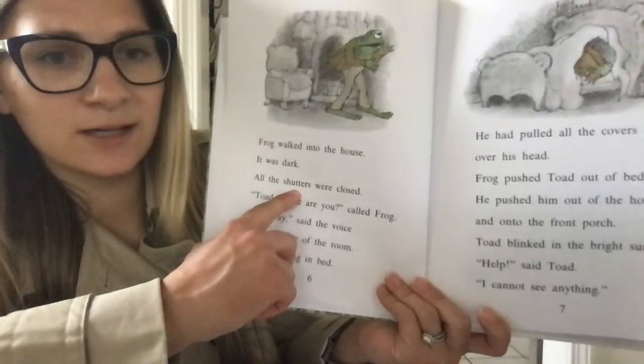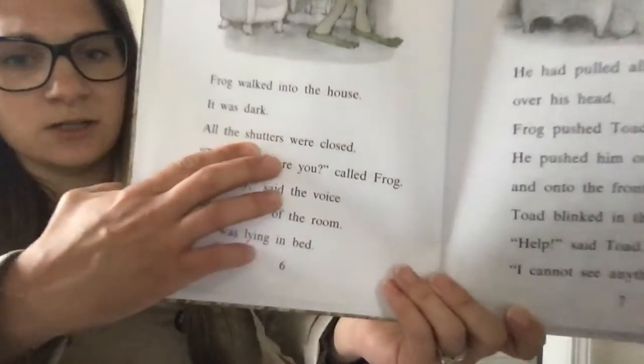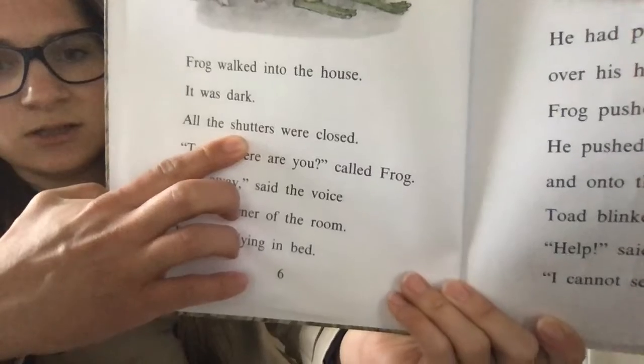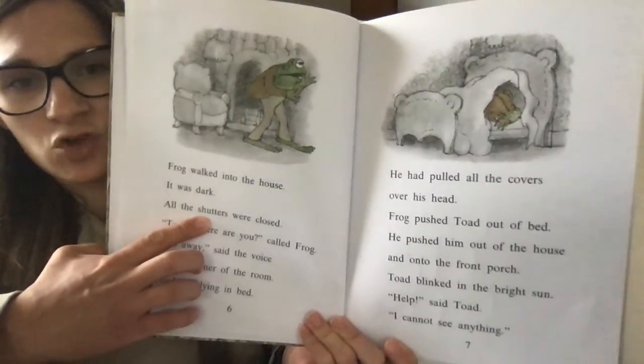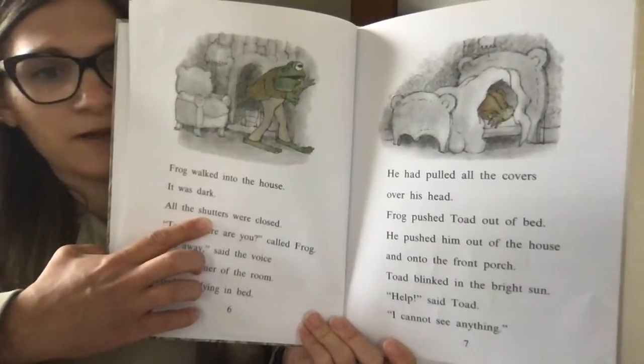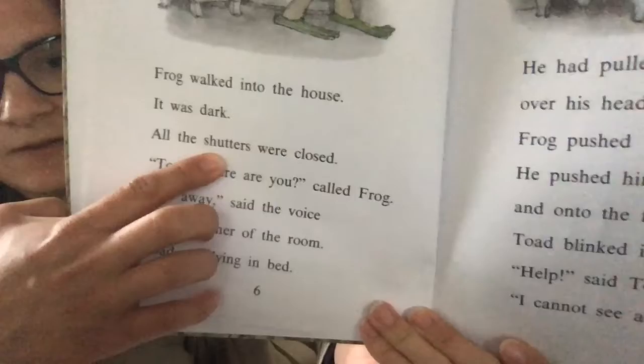Okay, I think this is a job for the word detectives. Take a look at this word. Use everything that you know as a word detective to try to solve it. Look for any clues that you can find and press pause on the screen. I'm going to zoom in for you.